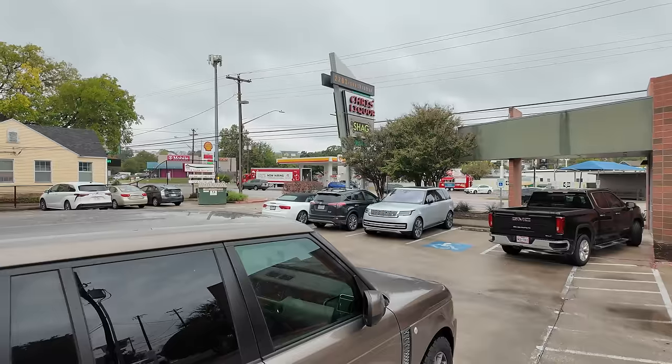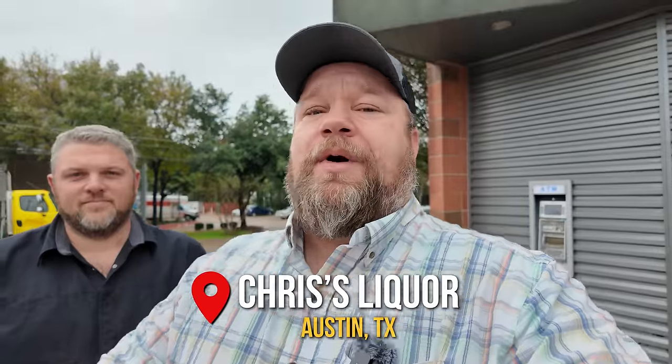The first one we're at is Chris's Liquor. We're in Austin proper. There should be absolutely no accusations today of you're not in Austin. Every one of these, you're not in Orlando, you're not in Detroit. We're in Austin proper. We're gonna brave the traffic. We're gonna deal with all the craziness that is Austin, Texas. We're gonna go see what Chris's Liquor has.